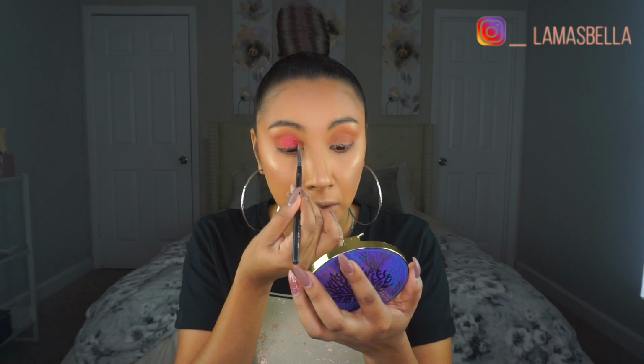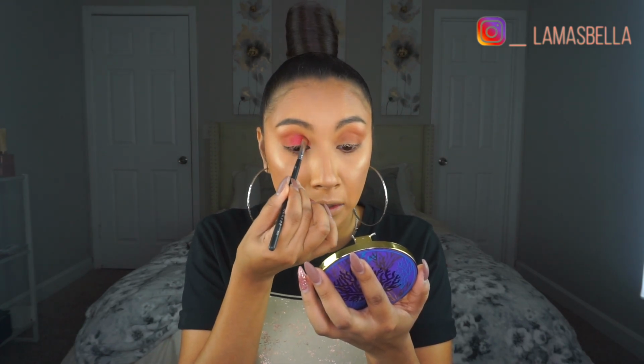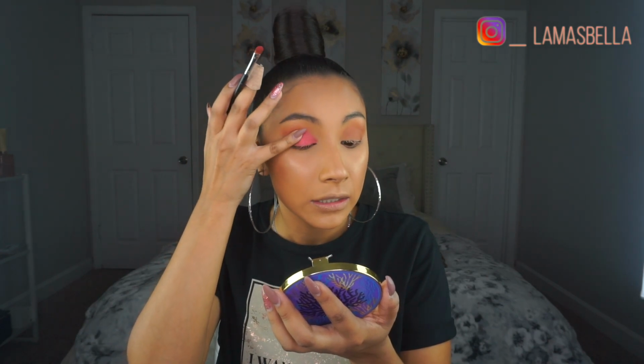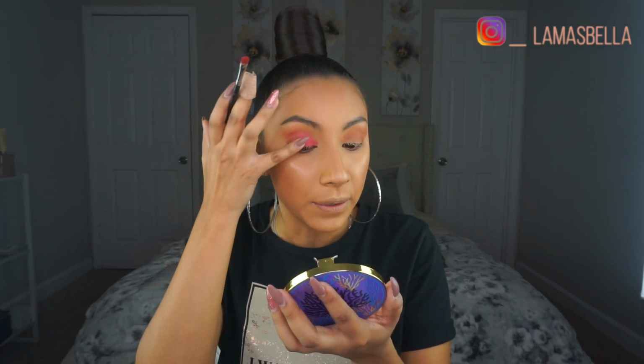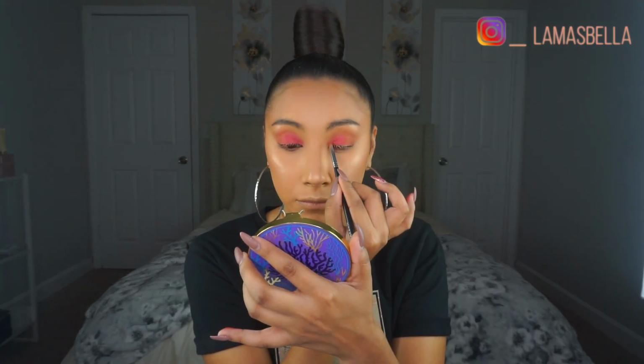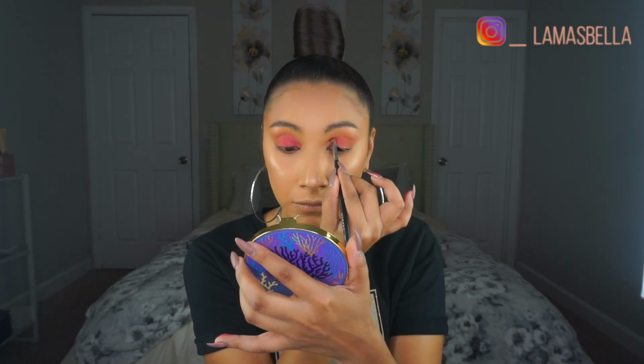I'm going to start off by dipping my finger in it and then just using a brush to brush it out and even it out. The formula of this product is so creamy. The way I'm able to blend it so seamlessly and effortlessly, I love it. It gives such a nice blend. Like I barely even need to use the brush. So I am living for this Shimmer Eye Glaze.